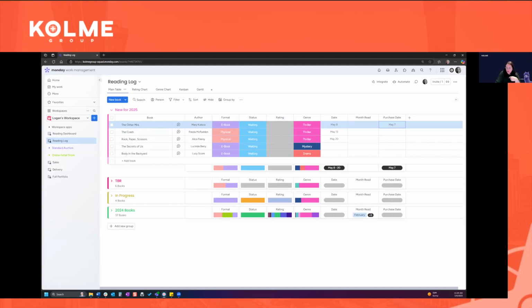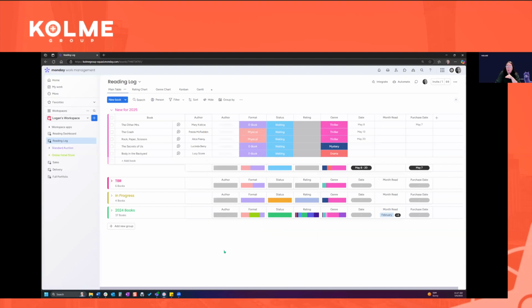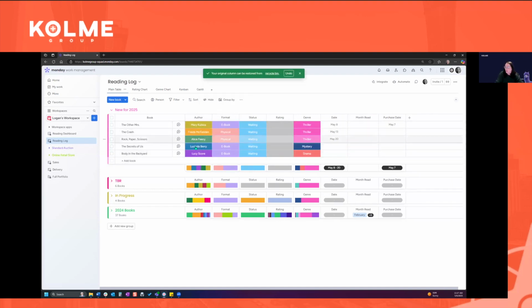I think probably my favorite thing that Monday has given us for this ease of use is the ability to change a column type. So this author column right here is a text column. And anytime I enter a new book into any of these groups, I have to hand jam that information in there. And I mean, that takes a little bit of time. So I also don't have those colors that I like so much. So all I'm going to do is change this column type to a status column. And Monday is going to completely change that entire column for me. I don't have to do anything. I'm not losing any of my data. And I now have a status column that makes sense to me.